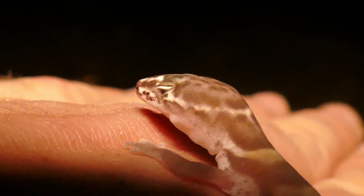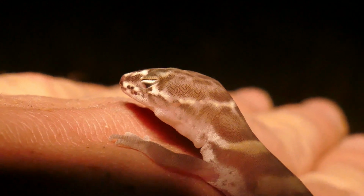We're going to go ahead and put this guy back, keep looking for our horned lizards, but that is a great species to come across out here. Great indicator that lizards are moving tonight. That is the western banded gecko. Here you go.